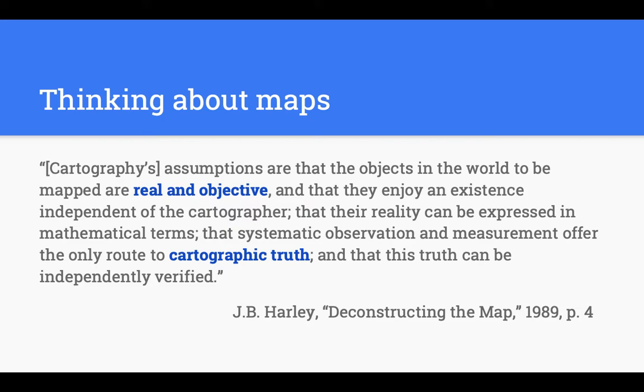But it's all connected to that individual person, meaning that maps are subjective, as opposed to objective, right? They're not reality. They're a cartographer's interpretation of reality. And that might sound like, what's the big deal here? But this is very important for a whole host of reasons.